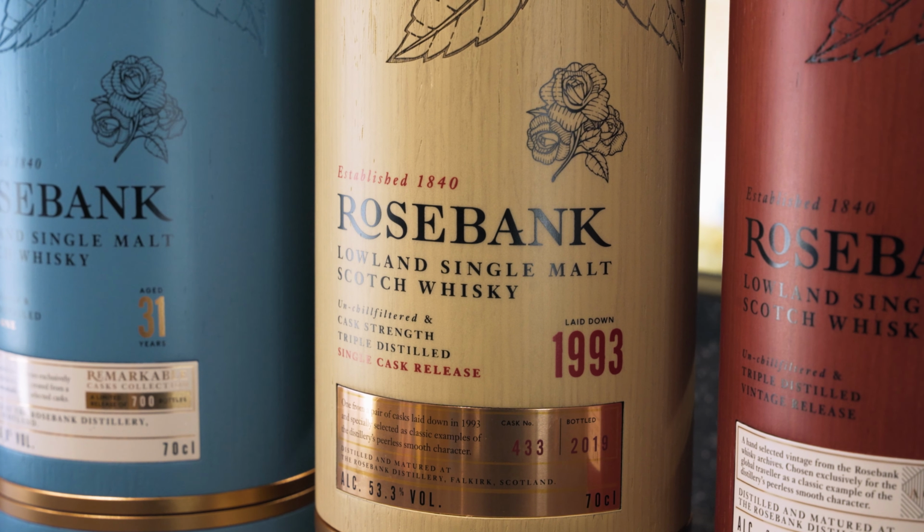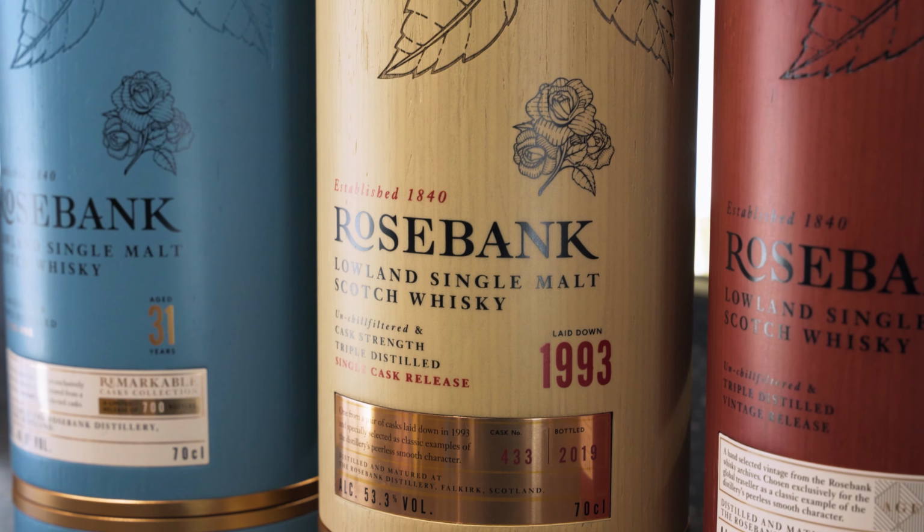Today, we've got a very, very special episode coming up. I'm here in conversation with Gordon Dundas, Global Brand Ambassador for Rosebank. We're here to get the inside track on this freshly reopened distillery, only been reopened to the public since June of this year. And we're gonna try also both the new make and some very, very special whiskies as well. Do stay tuned.